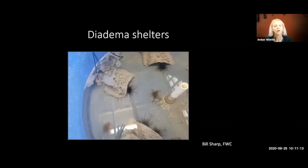And finally, you saw the macroalgae numbers starting to explode, the coverage. And so this is where Diadema is really important. The Florida Aquarium has now successfully three times reproduced these Diadema juveniles. So they take adults, they spawn them, and they create juveniles.